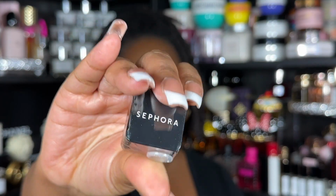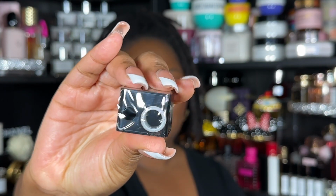And I also picked up a pencil sharpener for the liner. So yeah, because I'm pretty sure I could use this for not just this liner, but I have one from NYX that I also think you have to sharpen. So, and it was like $3, so why not?